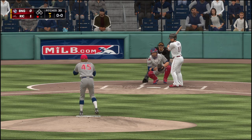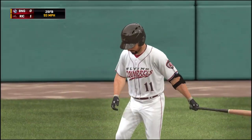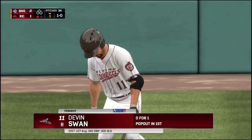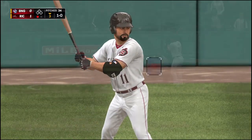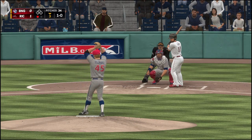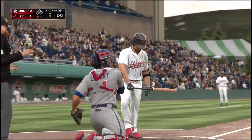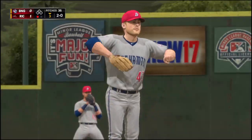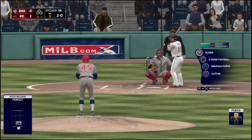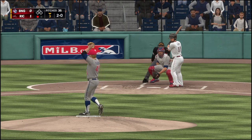Now batting. Into the box now, Devin Swan. As the first pitch misses to him, it's ball 1. 0 for 1 for him here in this one. Now here's the pitch. Ball. And maybe a little frustrated on the mound here as the fastball misses for ball 2 now. That's a good approach when you're facing a young arm you might not be too familiar with. Here we go now. Take a look at a few and see what he's got. Now he's got himself ahead in the count.